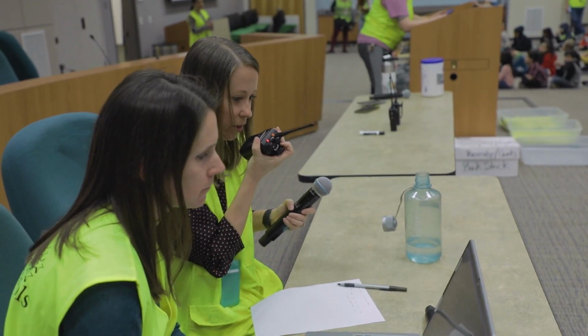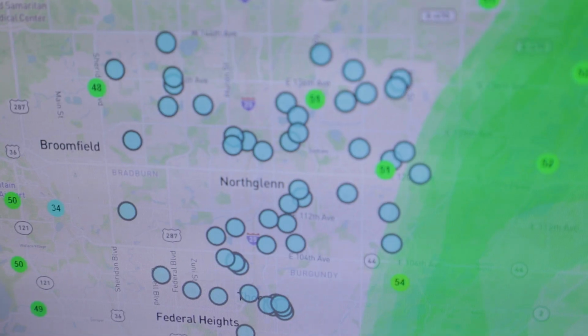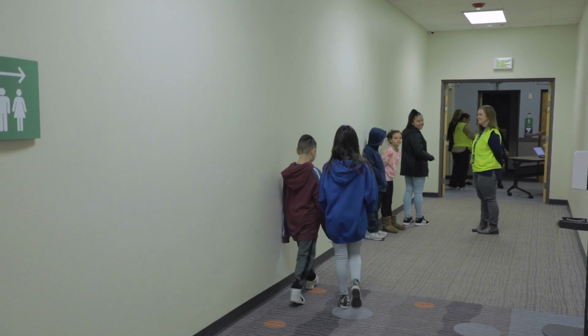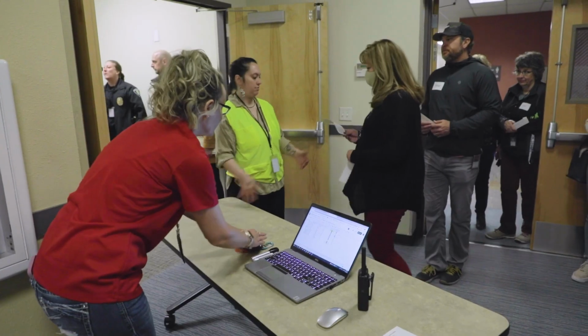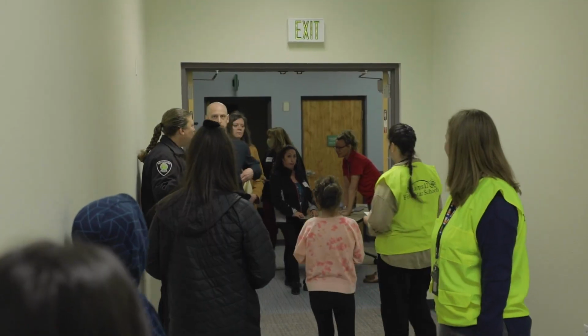It's important to set up a system with your student when an emergency happens around how often you will text each other, whether that be every 10 minutes to check in or even longer than that. But the most important thing is that we keep networks clear for emergency notification.